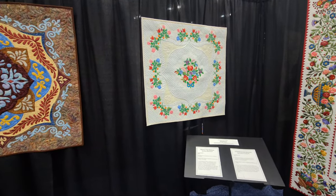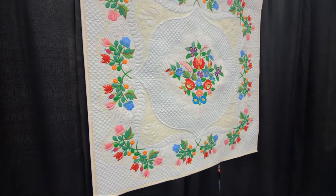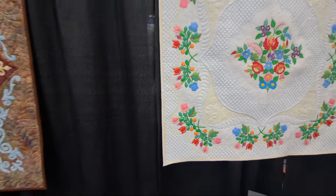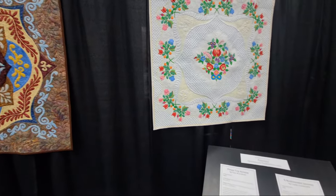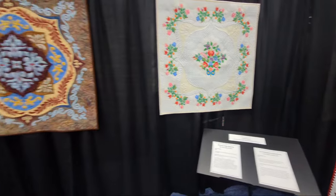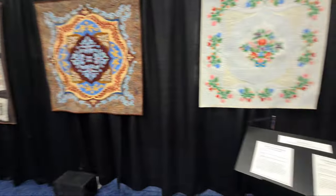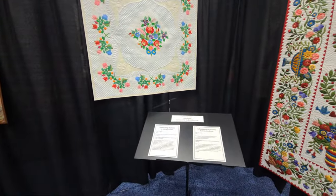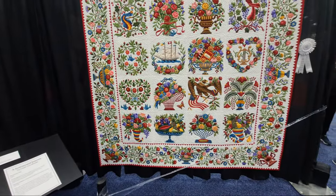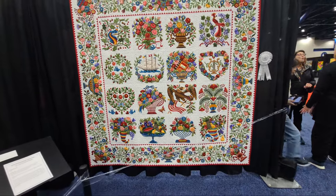This is nice. Pretty quilting. That's an interesting kind of a flange. It's got some loops to it. I don't know if you were able to catch that. It's a neat, neat border idea. And that is by Yuko Kawakami. This one's by Linda Goodjohn in the applique category. This one won third place.